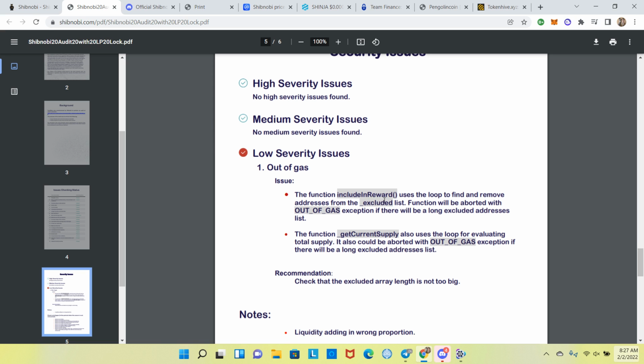The function included reward uses the loop to find and remove addresses from the excluded list. Function will be aborted with out of gas exception if there will be a long excluded addresses list. So the function get current supply also uses the loop for evaluating total supply. It could also be aborted out of gas exception if there will be a long excluded addresses list. Recommendation, check that the excluded array length is not too big. So not a big deal.